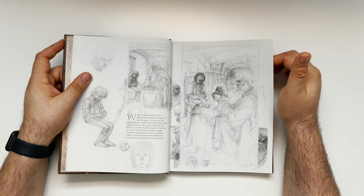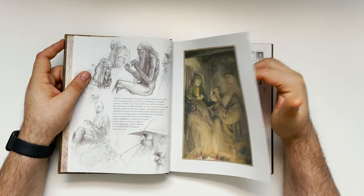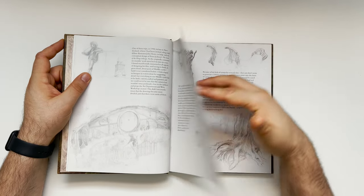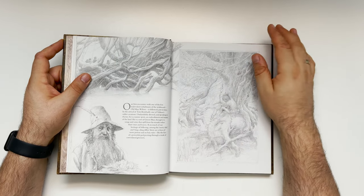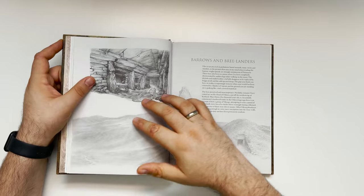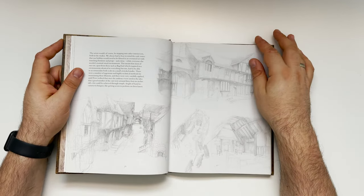So yes, this is not just an art book or a sketchbook as it is. It's with text, a lot of explanations, a lot of process. It's super interesting if you are into the entire mythology, and since the thought process, Tom Bombadil. If you're into the entire process, if you want to learn about sketching, and if you want to understand more, this is worth a lot. This is gold, because everything is explained in here.